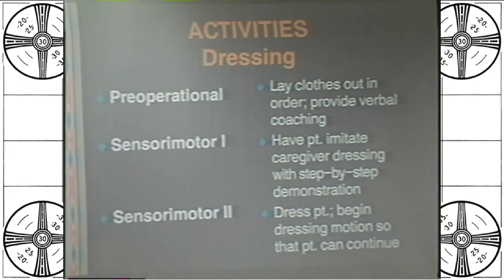One of our doctoral students is doing a study now, she just started it, to see if there was a specific relationship between preoperational, sensory motor 1 and 2 with these dressing abilities. But as with a child, you'd lay clothes out in order, provide verbal coaching as you would for a child who's preschool or early school age. For sensory motor 1, because children at that age are able to imitate, and Alzheimer's patients are too, have the patient imitate the caregiver dressing with step-by-step demonstration. And for sensory motor 2, dress the patient and perhaps begin the dressing motion so that the patient can continue, so you can put the arm in the clothes, etc.